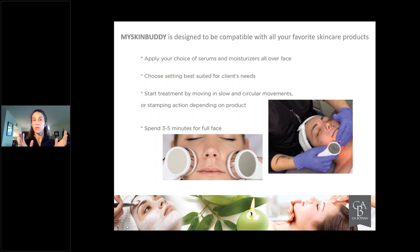So you'll apply your choice of serum, moisturizer, and you'll use your My Skin Buddy. When you're using the light therapy, use your serums and do a lot of light therapy, then you can add the moisturizer and do a little bit more of the vibration to massage it in with some of the heat. You're going to do it slowly to start with, and then you can speed up as you start to see the slip and glide.